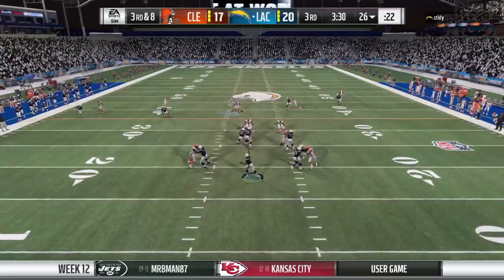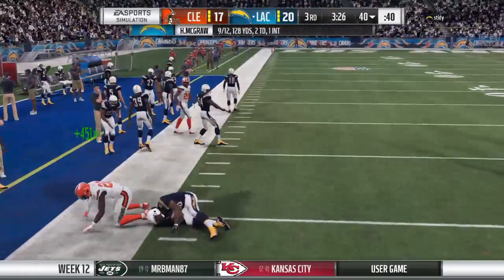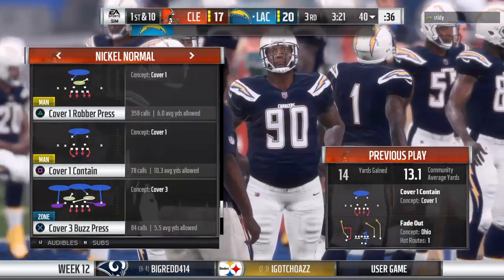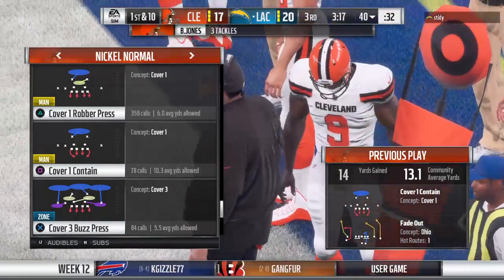Now back to throw. Throwing the out route, complete. That's Shelton. And he will have a first down here at about the 40. 14 yards is the pickup there and a Charger first down.